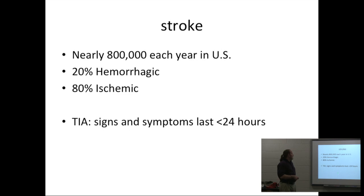And then a variation of that is a TIA, a transient ischemic attack, where that blood flow is interrupted, but those signs and symptoms last less than 24 hours. So they might resolve before you get to the hospital. And this may be due to some sort of spasming in a cerebral artery or something like that. They'll still get a very close workup, and these patients are at risk for a real permanent stroke within the next year. So they will be put on very specific medications. But obviously, those signs and symptoms need to be checked.